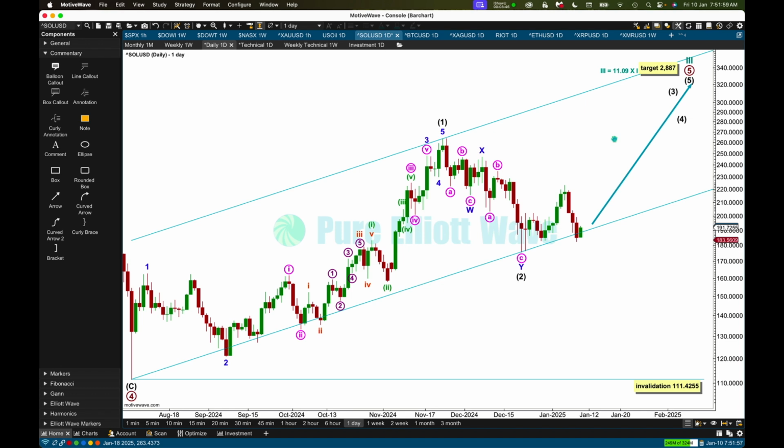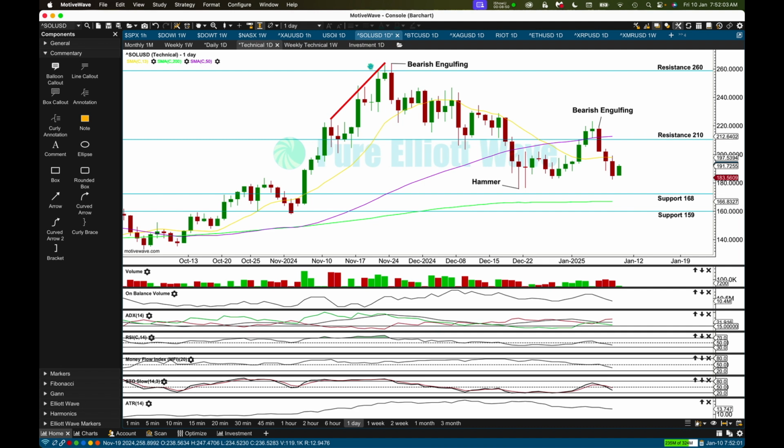Let's take a look at some technicals. Just at the daily time frame, here was the last upward trend. It reached extreme, and at this high we had a bearish engulfing candlestick pattern, and we've got some pullback. Price is finding support so far about 168. If it falls through that, there's the next strong support just below is about 159.